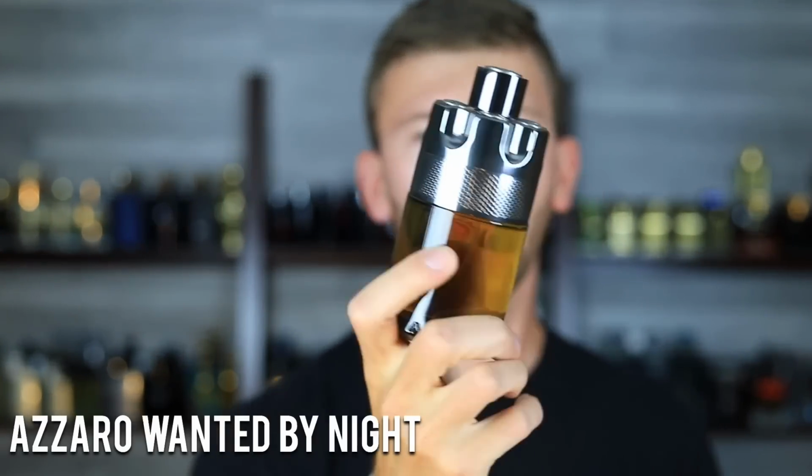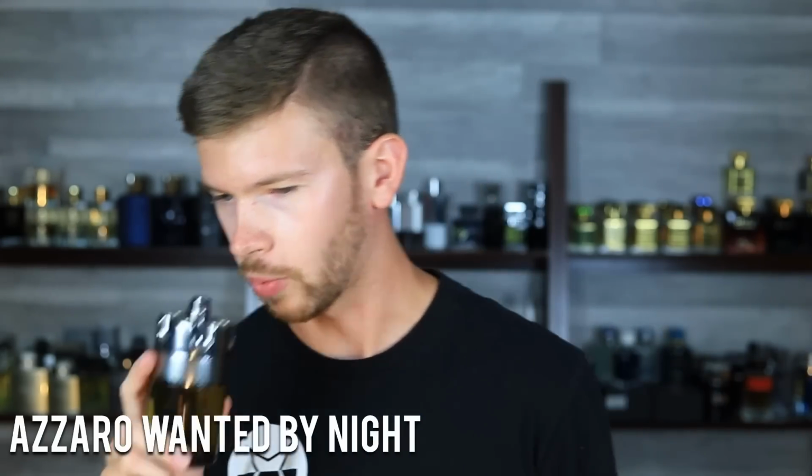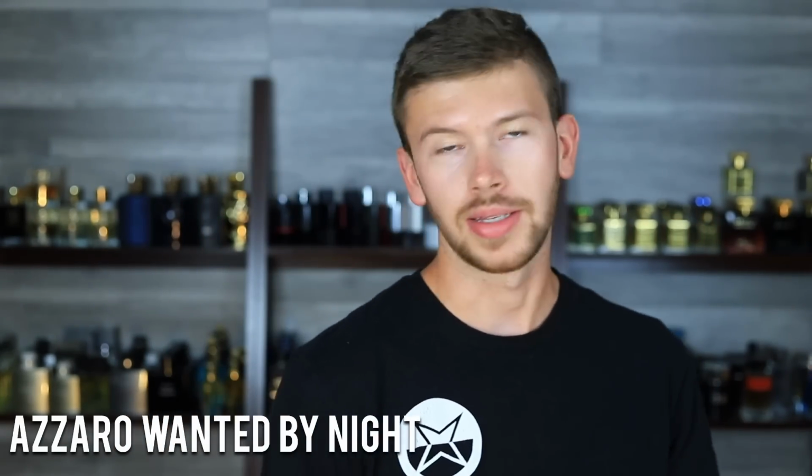Let's get into it. So we're going to start this one off with AZZARO Wanted by Night. It's got cinnamon, tobacco, and fruity notes going on in here, along with some nice woods as well. You know, this one has definitely shown its face in the community multiple times, so I don't really need to spend too much time on it.